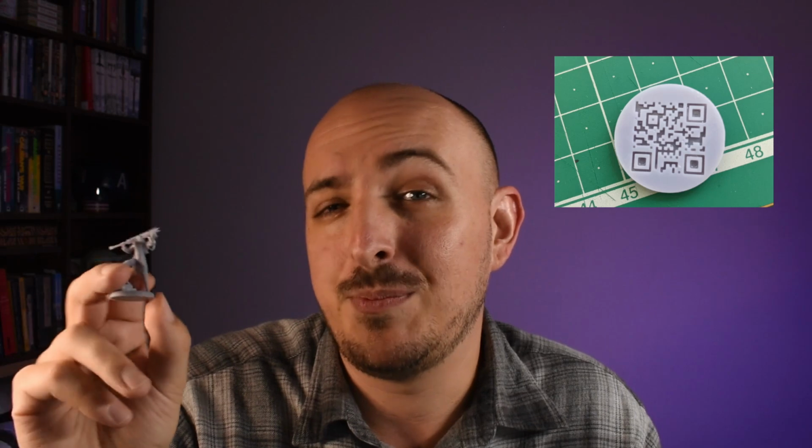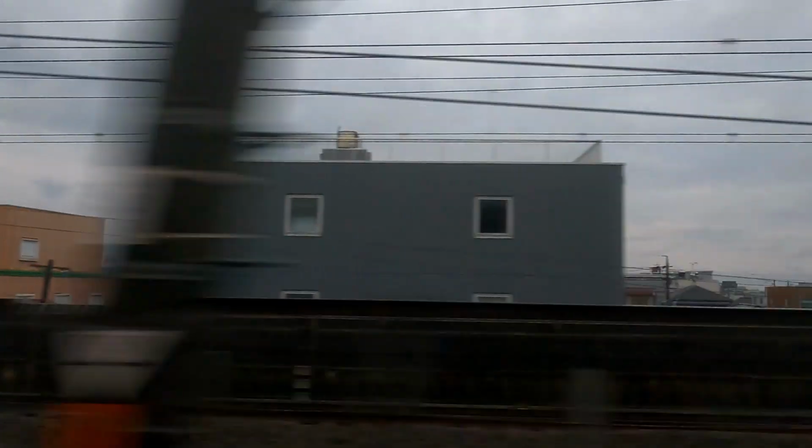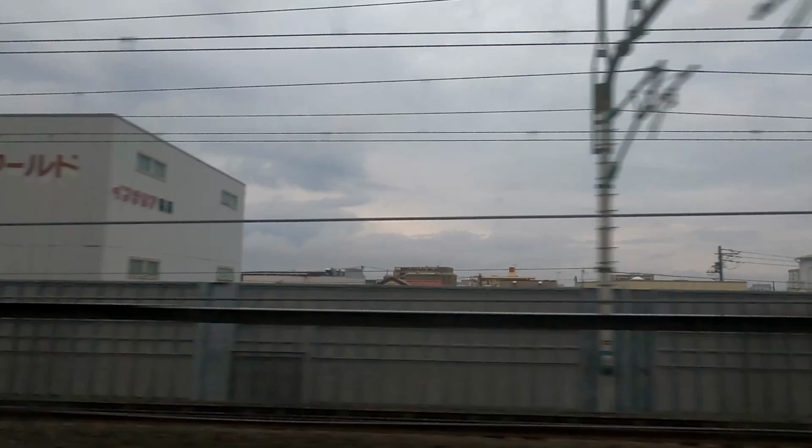Plus, they have a cheeky little QR code printed on the base, so they kind of double as a business card. Let me know if you want to learn how to do that yourself, and I might make a quick little video on it. Once the day finally rolled around, I bagged up my little handouts and headed off for Shizuoka.